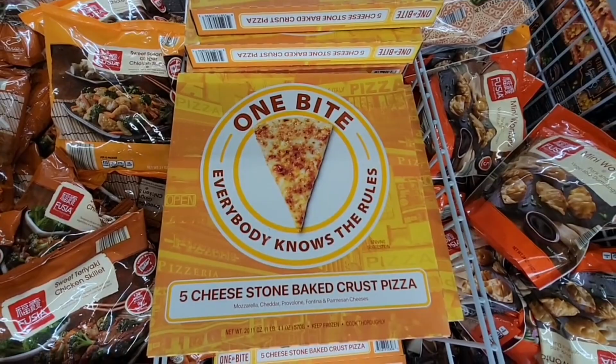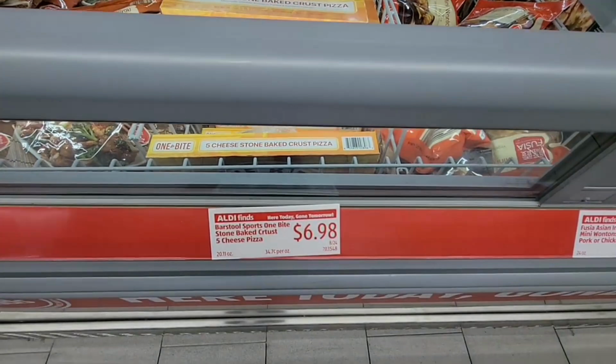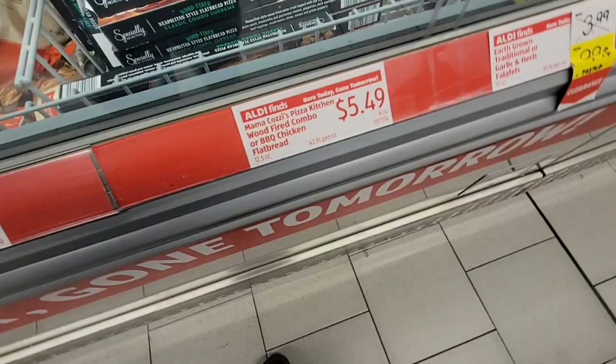Now, this is a 5-cheese stone baked crust pizza. That one bite is actually a YouTube channel. It says everybody knows the rules. This guy goes around judging the pizza. $6.98 for a 5-cheese pizza.